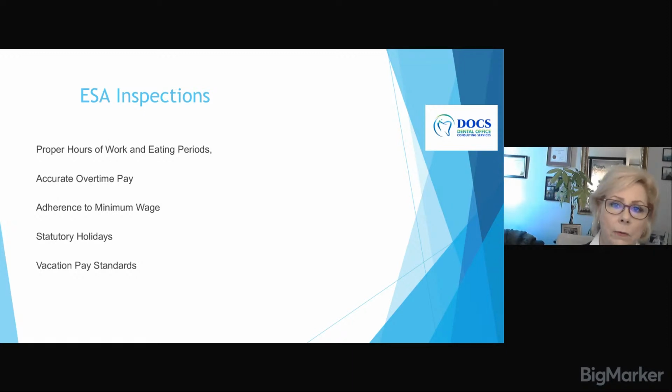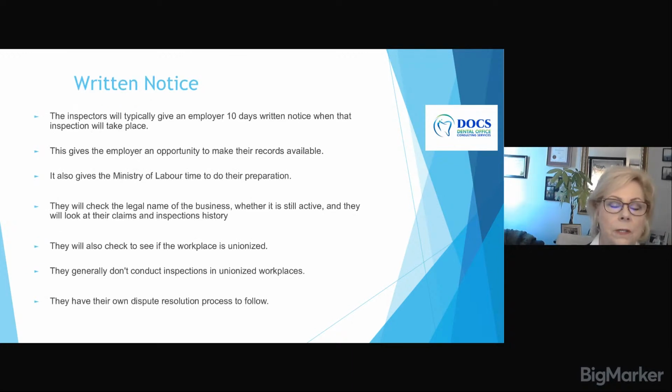Having accurate overtime pay, which I've already mentioned. Adherence to the minimum wage standards is extremely important. You can't pay below minimum wage. Ensure that employees are paid for the statutory holidays, and that you're following vacation pay standards. So that's up to 5 years. The employees get 4% of their wages, which works out to 2 weeks if it's a full-time employee. And after 5 years of employment, they are entitled to 3 weeks, which is 6%.